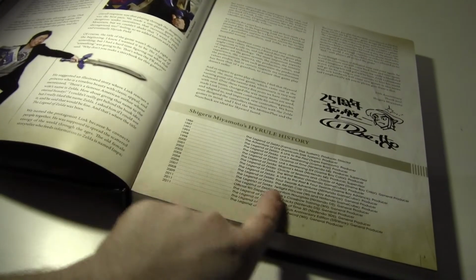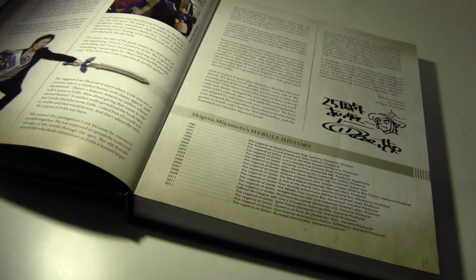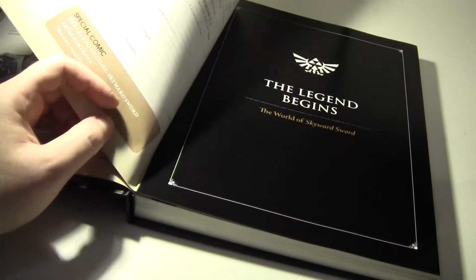And Hyrule Historia. So here's the list of games: The Legend of Zelda for the Famicom, The Adventure of Link, A Link to the Past, Link's Awakening, Ocarina of Time, which you all guys know, Majora's Mask, Link's Awakening DX game for the Game Boy Color, Oracle of Seasons and Ages, The Wind Waker, which is one of my favorites, A Link to the Past for Four Swords, that old Game Boy Advance kind of game, Four Swords for the GameCube, Minish Cap, which is also one of my favorites, Twilight Princess, which I never played, but I really like to play it someday, The Phantom Hourglass for the DS, Link's Crossbow Training, which I've never heard of, Spirit Tracks, Ocarina of Time in 3D for the Nintendo 3DS, Four Swords, and Skyward Sword, and that was just the last one.